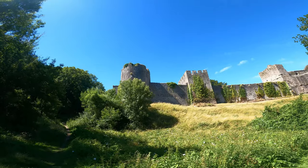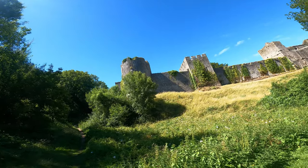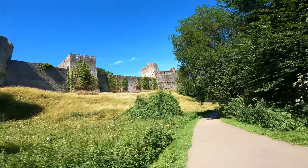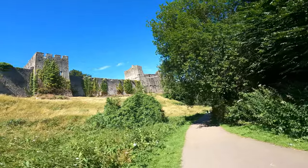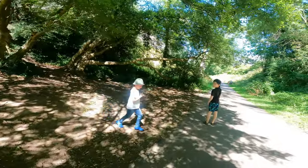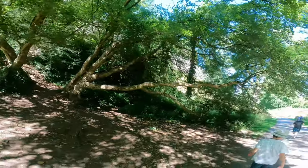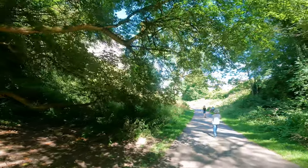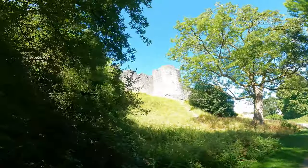I can't believe that we live so near here, but we've never actually been. Looks lovely with the blue skies. Do you like this walk, boys? Yeah, it's good, isn't it? Looks like a fun place up there. It's a lovely approach to it, isn't it? A lovely smell of wild garlic. You can hear the seagulls.